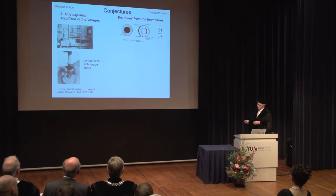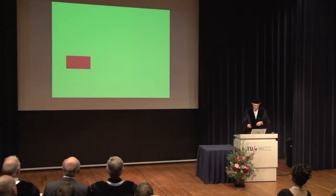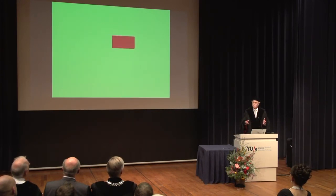And I think we measure dI/dt, and it is kind of amazing. This is what I saw. I saw a green field with a red box on it, and after some time, the box just disappears. There is a filling in, and as long as the box moves, it's there. And if it doesn't move, even the green goes away. So this is actually what we see.